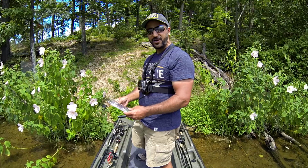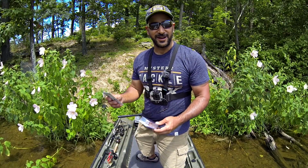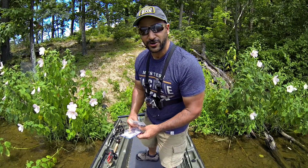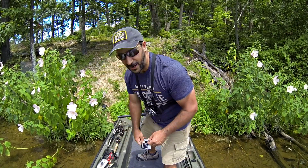So we're gonna throw that out there in some of the cover I have here on the backside of the lake as the shade is cast by some of the trees as the sun dips, and as the sun dips in general, we're gonna throw a hollow-bodied rat and see if we can get a topwater bite.